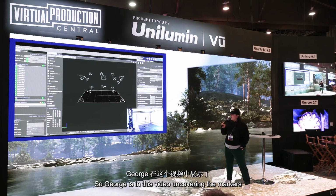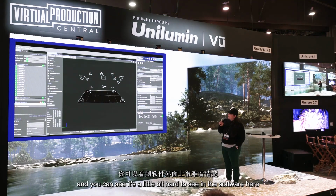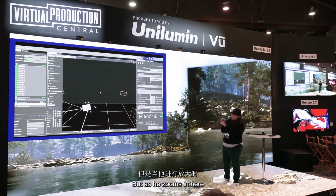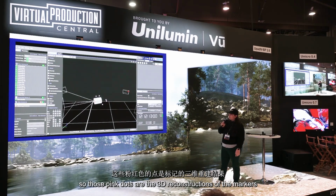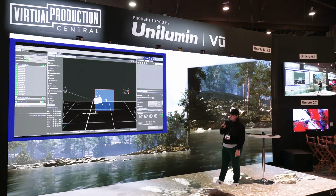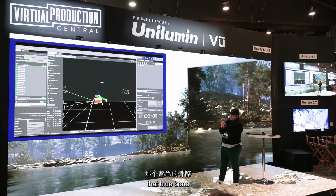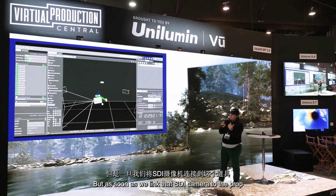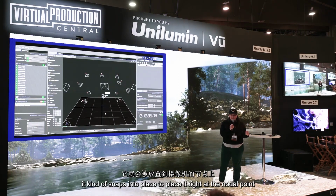So George, in this video, is uncovering the markers that we already have on top of the camera. And you can see it's a little bit hard to see in the software here, but as he zooms in, those pink dots are the 3D reconstructions of the markers, and in here he's going in and creating a prop out of that marker cloud. So he selects all of the markers, creates the prop. Now we have that prop bone, that blue bone, and it's placed at an odd spot in the marker cloud right now. But as soon as we link that SDI camera to the prop, it snaps into place, right at the nodal point.